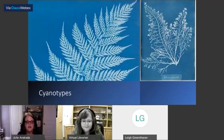Now, this is what Brady actually used to photograph the Civil War. You have plates of glass that are like 4x5, 5x7, a plate of glass coated with light sensitive emulsion, and then it's put into the back of a camera and exposed. All this had to be done while that emulsion was wet.